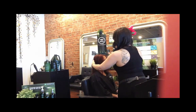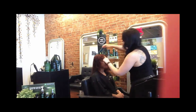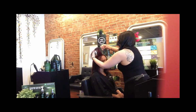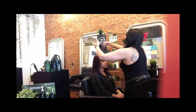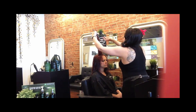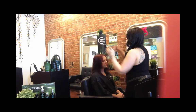Next, what we're going to do is we're going to take the next section, still taking those diagonal partings and making sure that we're focused on the top section of our haircut. So once again, we're going to comb that together. We're going to use that first section as our guide. We're going to comb straight up. We're going to find our guide. And we're going to cut from shortest to longest.